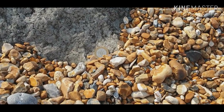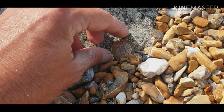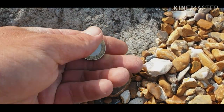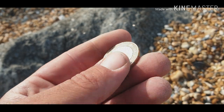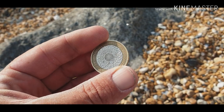About time. You see it? Going closer, and it is a £2 coin. Just laying there, waiting for me to come along and pick it up. Woo. Well, it's better than the 2p and a penny I've had so far. Right. Well, that's boosted it right up now.